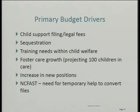So we have identified some training needs that we want to try to meet in this area, as well as child welfare in general, because training is critical in child welfare to keep the workers up to date on the best practices and the policies to make sure we're providing the best services that we can in all areas of child welfare. Obviously some of our focus is going to be in foster care, with the rebuilding that we're doing there, and trying to address some of the deficiencies that we've had in that area.